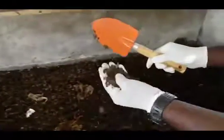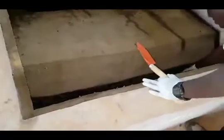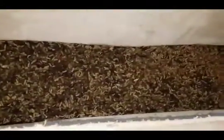And this is what we've been waiting for, looking out for. Same way, you can see that the larvae have come in here. They've started pupating. They have reached the large instar stage. They will pupate. And an example of them coming up.